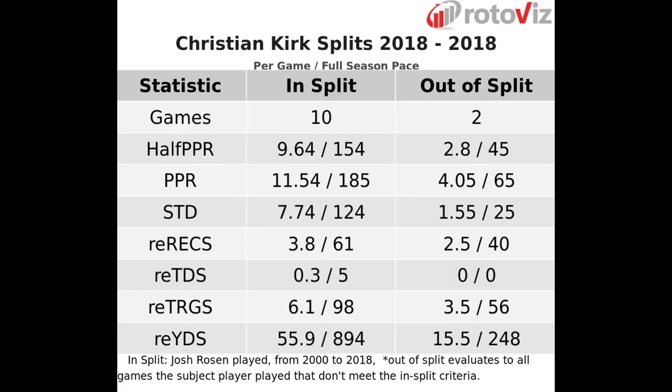He had a 10-game sample size playing with Josh Rosen, though. And when you look at the splits, they're not that bad, right? 6 targets, 3.8 receptions, 11.5 PPR fantasy points. If you pace those 10 games out to a 16-game pace, that's nearly 100 targets and 900 receiving yards.